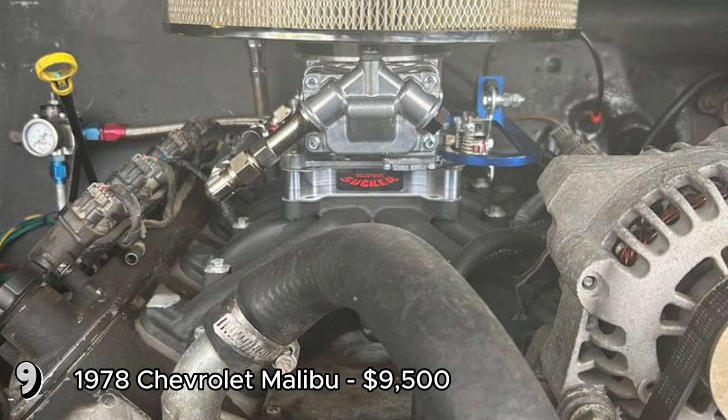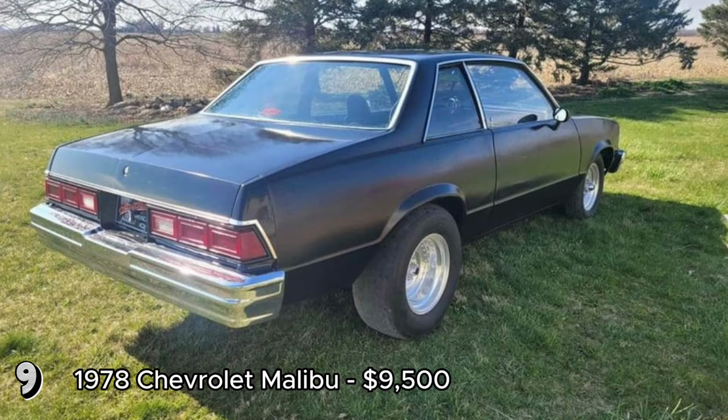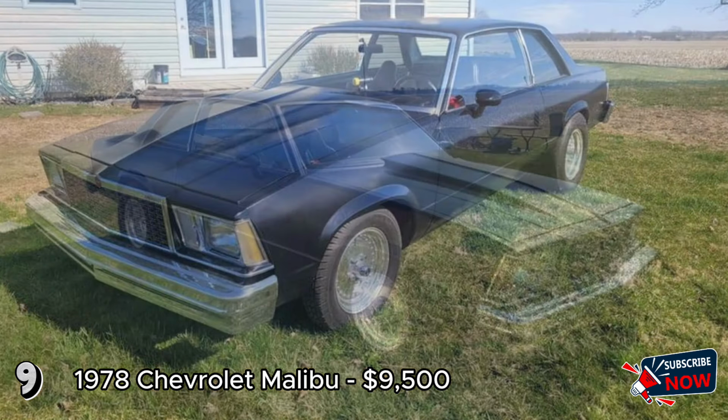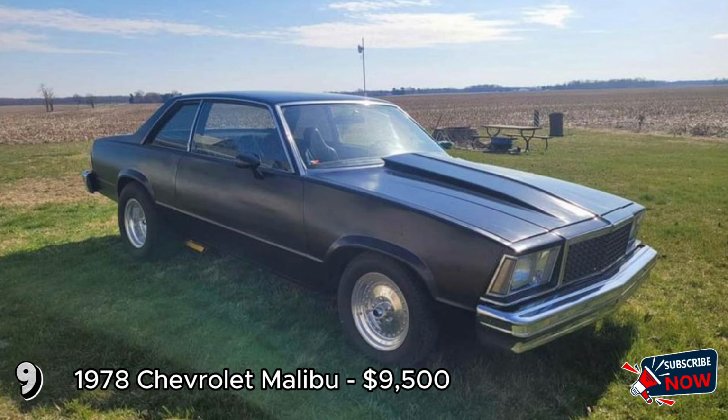Historically, the Chevrolet Malibu has been a popular midsize car since its introduction in 1964, known for its reliability and performance. The 1978 model, part of the fourth generation, marked a shift towards downsizing and improved fuel efficiency. Given the modifications and condition, the asking price is relatively reasonable, assuming the buyer values the performance upgrades and can address the minor issues.